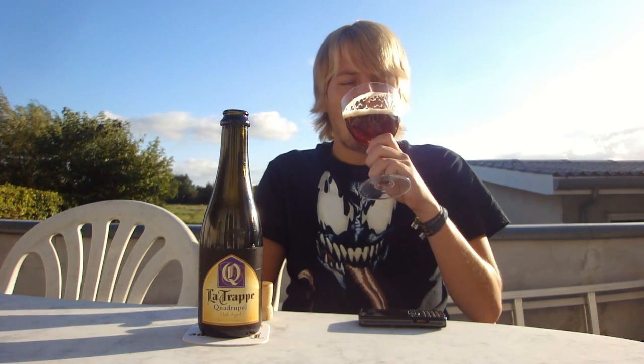Cheers, guys. That is very good, actually. I had kind of mixed expectations, because I was unsure if an oak age quadruple would work, as I've never really had one. Works out really nice. The oak seemed very overpowering in the aroma, but it isn't at all in the taste.